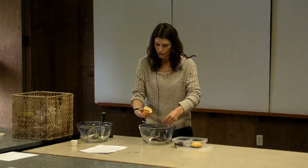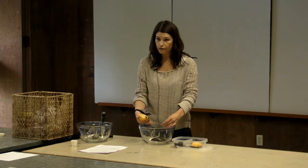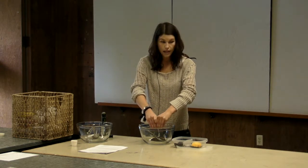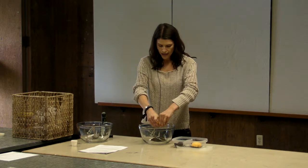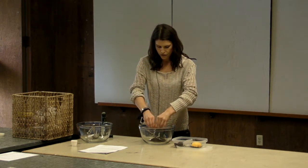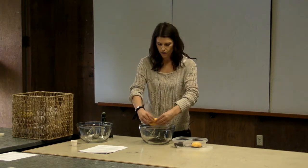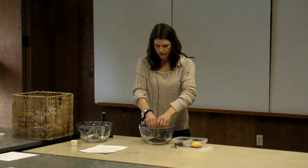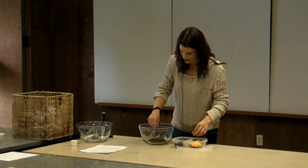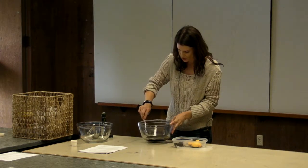And I'm also going to add some lemon in with my coffee. The acid that's in here is going to help to exfoliate as well as to brighten the skin. So it's going to brighten up our skin, and it's going to encourage those skin cells to turn over. As we age, our skin cells stop working as quickly, so we need something to encourage that turnover.